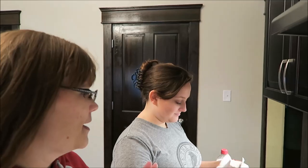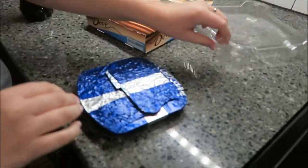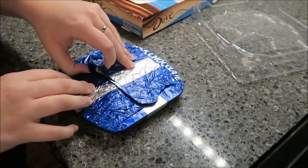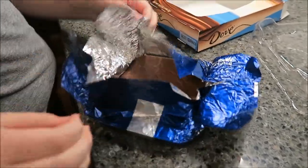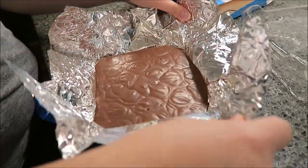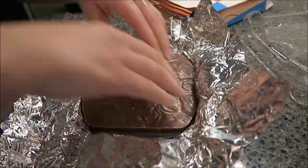Ashley did a good job driving me home. It wasn't that bad, but I bought her a little treat while we were out. We went to Target together, and she saw this Dove solid milk chocolate, and I figured you all would want to see what it looked like. So it is literally a piece of solid milk chocolate.